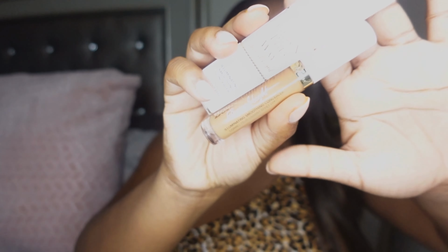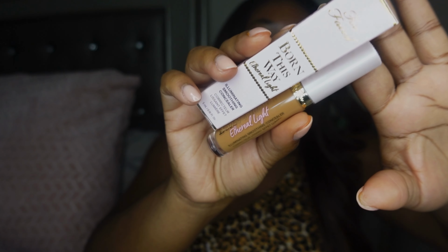Today we will be testing out a new concealer from Too Faced. We will be testing out the new Ethereal Light Concealer. This was released a few days ago. I just received mine in the mail.